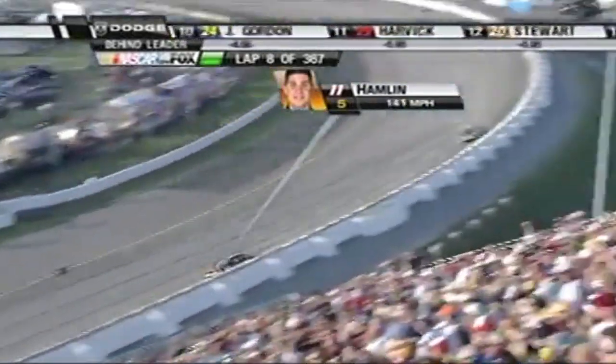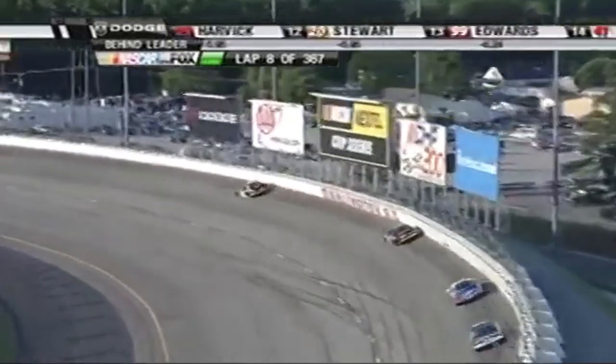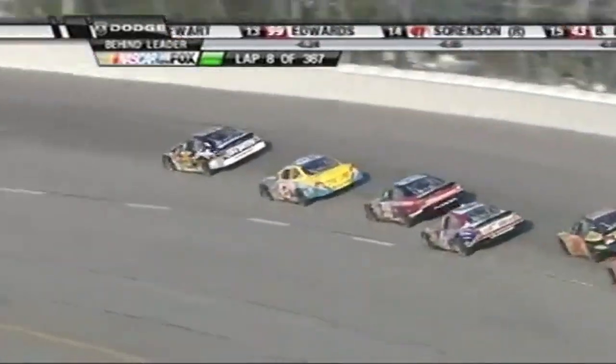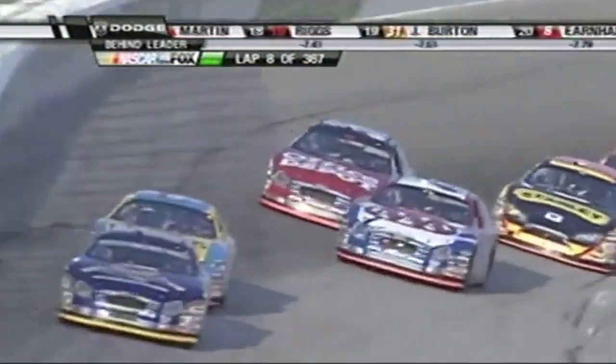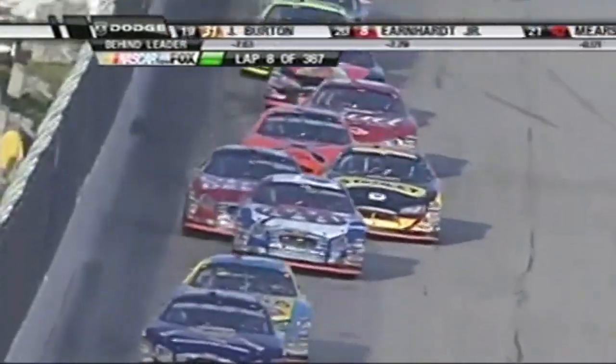3 wide going into turn 1. Look at that. Well, it settles out as Jamie McMurray makes a bold move in the 26. McMurray was all down on the apron and slid up in front of those guys. Tell you what, look at Mark Martin there off turn 2. He had his hands full.